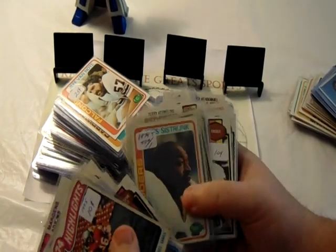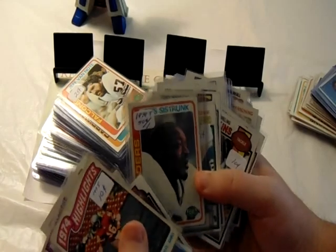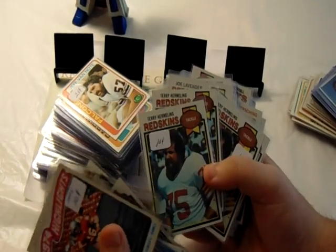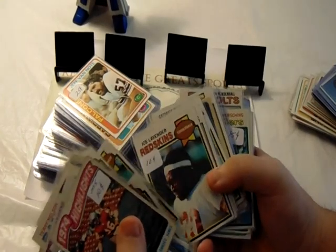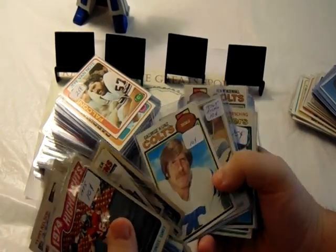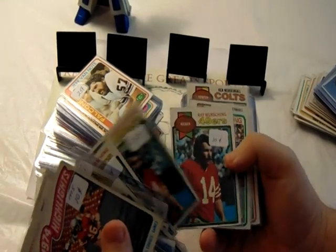Terry Nelson, Otis Sistrunk. I paid a little bit more for Otis. He's a little bit bigger name, but as you can see, 10 cents, 10 cents, 10 cents, on down the list. I think the most I paid for a card was 50 cents out of this stack.